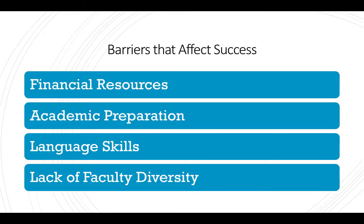Some barriers that we know affect the success of these diverse learners is one, as we were just talking about, financial resources. So when you're talking about curriculum and you're talking about how you're going to deliver your material and you're looking at the resources that you're going to be using, be mindful of the cost of books.